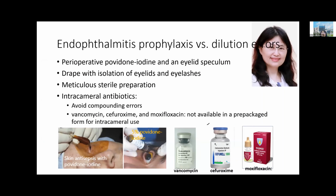Endophthalmitis prophylaxis for elective cataract surgery is an important issue. The use of perioperative povidone iodine and an eyelid speculum, drape with isolation of eyelids and eyelashes, as well as meticulous sterile preparation, is effective in limiting the incidence of endophthalmitis. More cataract surgeons are considering adopting intracameral antibiotics recently. However, in this era of increased awareness of compounding error, it is important to recognize that vancomycin, cefuroxime, and moxifloxacin are not available in a prepackaged form for intracameral use in most countries.